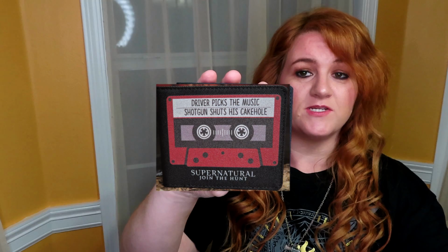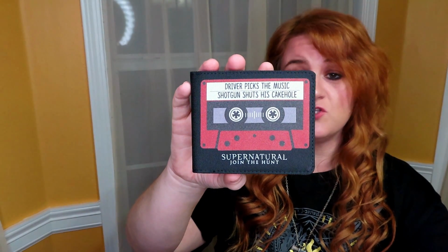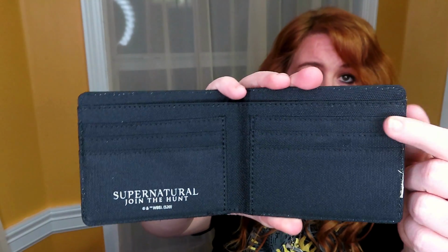Another first here. I got a wallet. This one says driver picks the music, shotgun shuts his K-hole. It's got a little cassette design on the front. At the bottom we got the Supernatural Join the Hunt logo. On the inside we got it as well. On the inside, we got six little slots, and then we got our big empty space in the middle there where you put your cash. But, you know, it's a little bit of a flex to it. It's kind of a cloth material. I think it said polyester. So, it's a nice little wallet here.